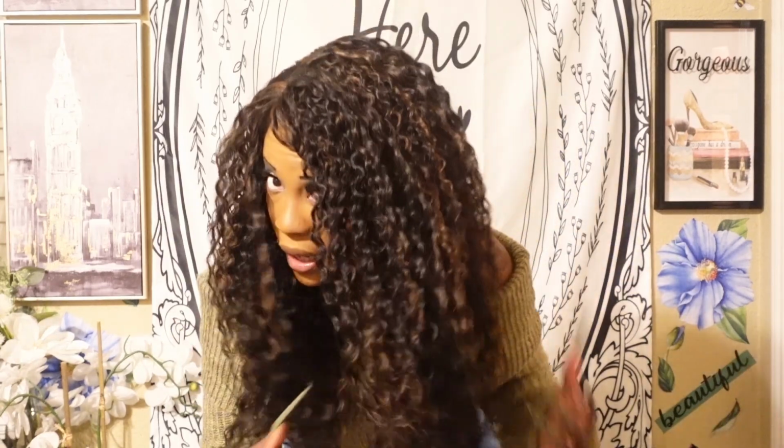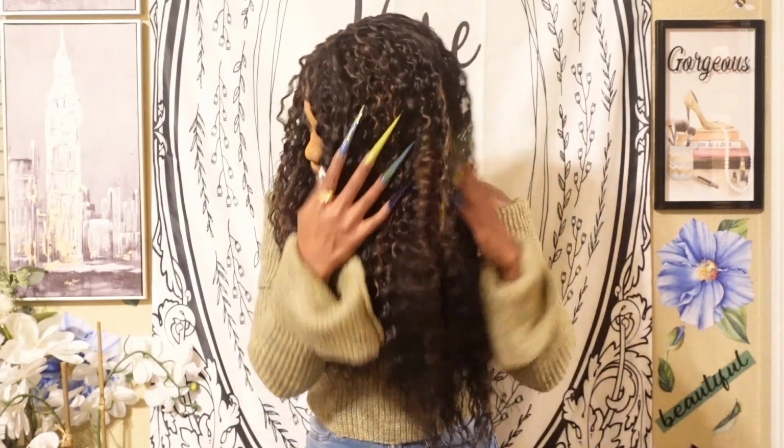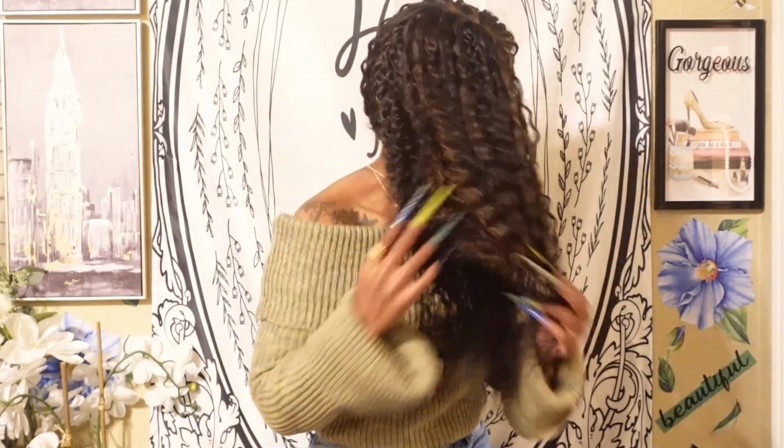So to the side, as you can see, it is a very nice pattern, very nice flow and cut too, as far as the style goes. All right, to the other side.